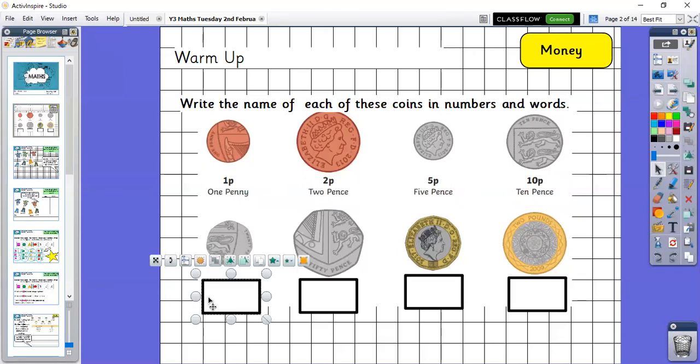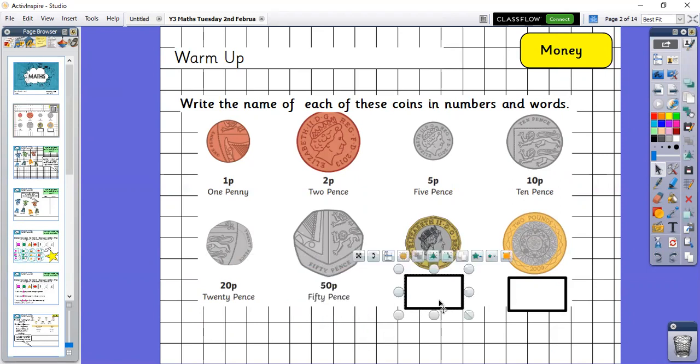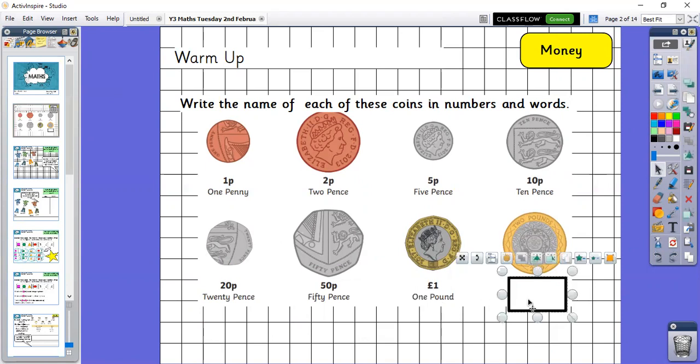This one, I don't know why I tend to like these coins better. I think it's just, you know, they have an interesting shape. They're not just round, are they? So this one is a 20p or a 20 pence. This one, 50p or 50 pence. This one is £1. And this one is £2. So tick off the ones you got correct and let's move on.